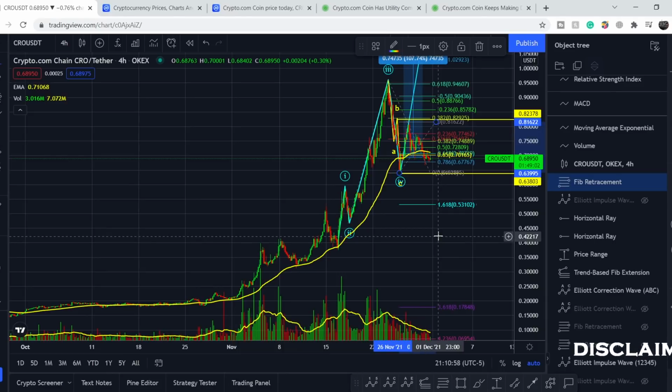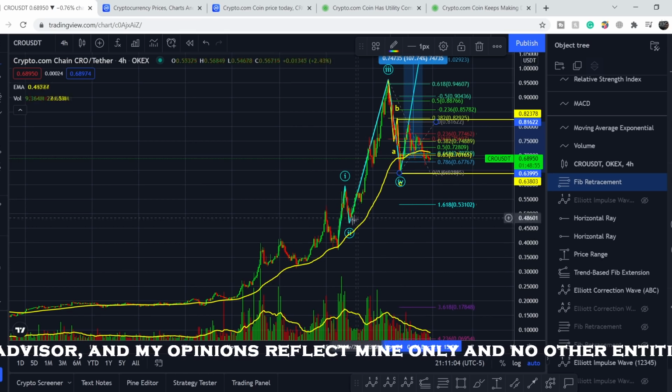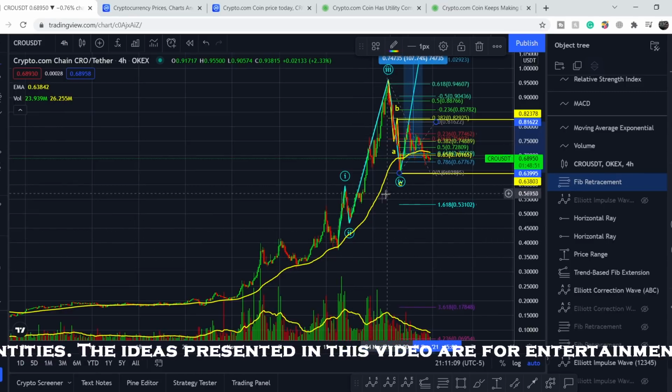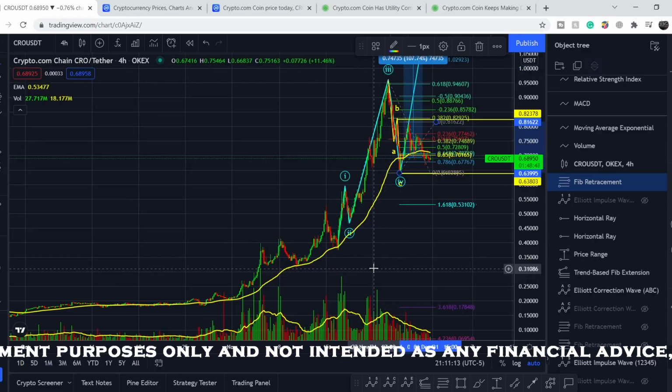So guys, I read a lot of comments on my recent videos, and a lot of my viewers ask me why I make this type of breakdown and why I pull the Fibonacci retracement and extension tool only from this bottom to this top. And let me show you in detail.